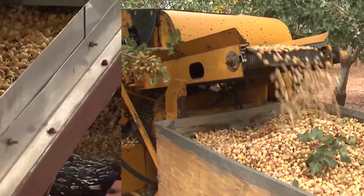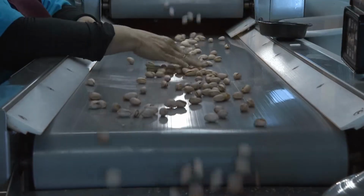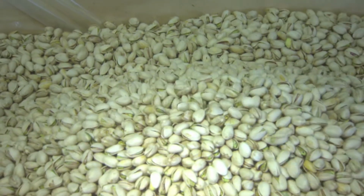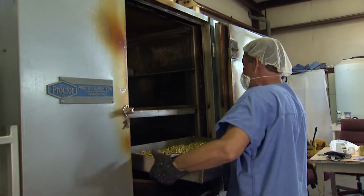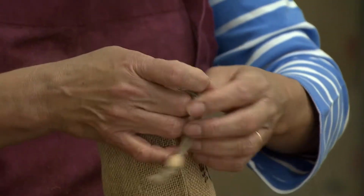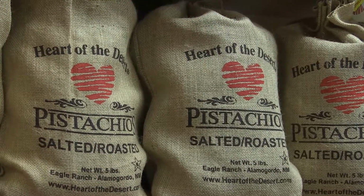Then it goes to our processing, which cleans the product up so that we have only in the bag what we want. Then that goes to our roasting building, and we salt and roast or put the flavors on. And then it goes to the packaging, which packages the bulk product into the different sizes that we then will market to the consumer.